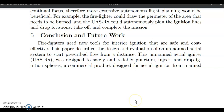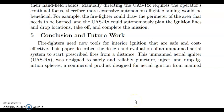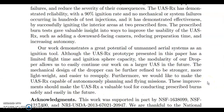Firefighters need new tools for interior ignition that are safe and cost-effective. This paper describes the design and evaluation of an unmanned aerial system to start prescribed fires from a distance. This unmanned aerial igniter was designed to safely and reliably puncture, inject, and drop ignition spheres, a commercial product designed for aerial ignition from manned aircraft.